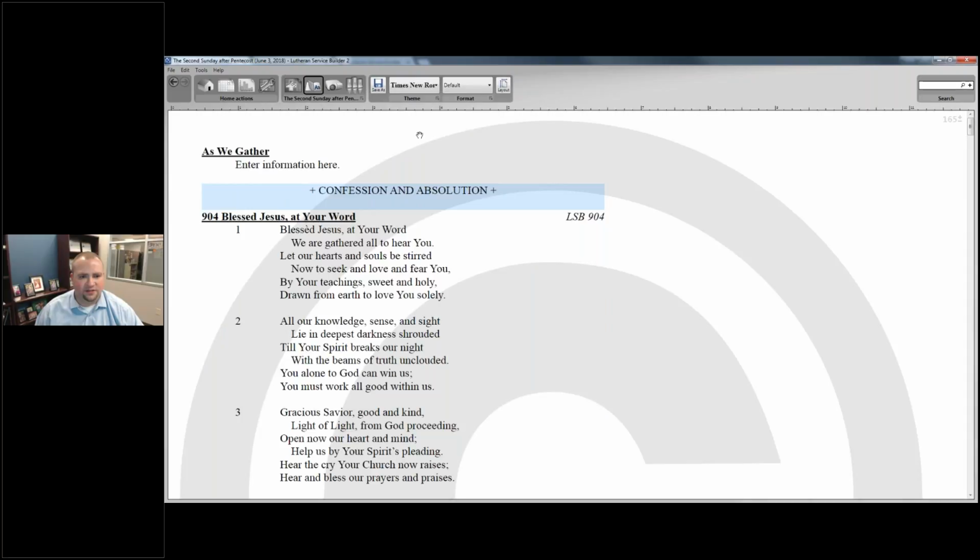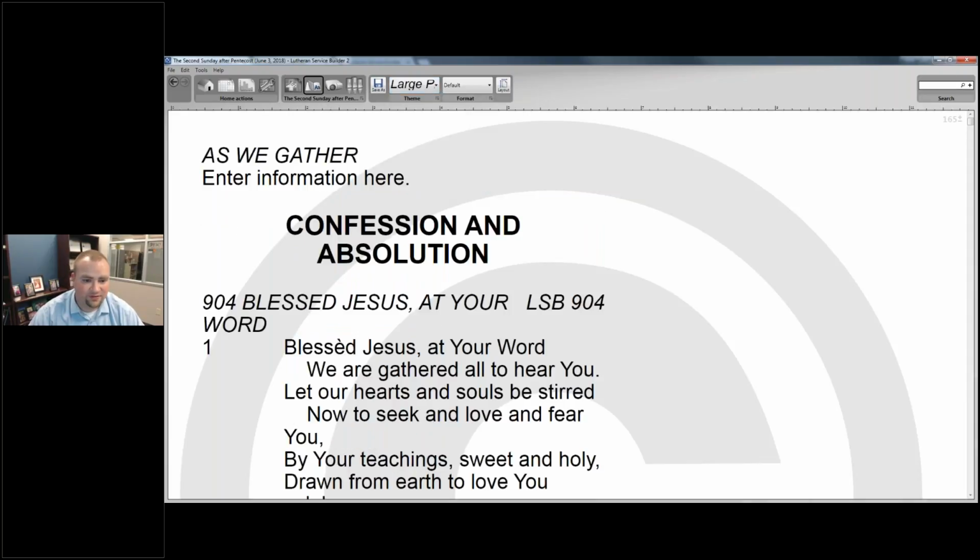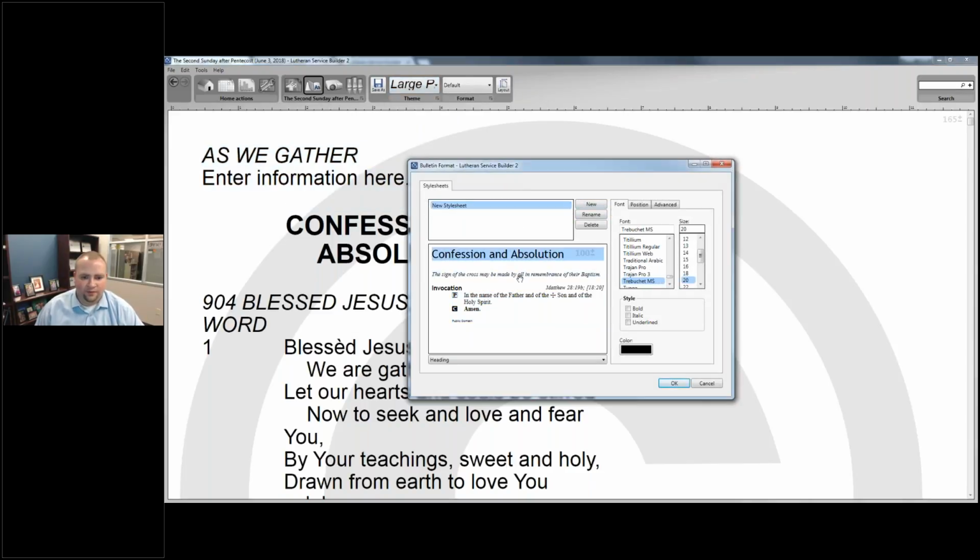It's got those crosses in there. You can do large print, which blows everything up so it's easier to read. There you go. Or you can create your own. If you go to Edit Style Sheets and Create New, you can go through element by element and modify it to meet your needs.